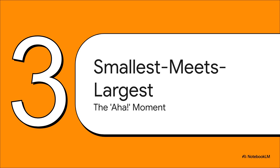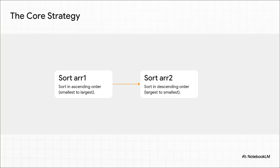This is that aha moment that cracks the whole puzzle wide open. It's a beautifully simple rule I like to call the smallest meets largest rule. Let's see how it works. The rule is just two simple steps. First, you take one array and sort it from smallest to largest. Then, you take the second array and you sort it the exact opposite way, from largest down to smallest. That's it. Seriously, that's the whole strategy.